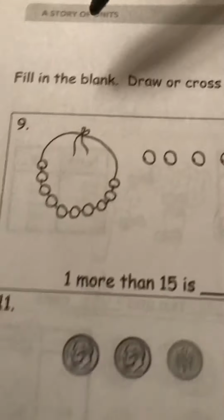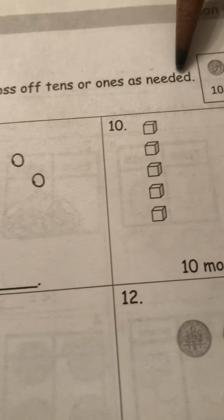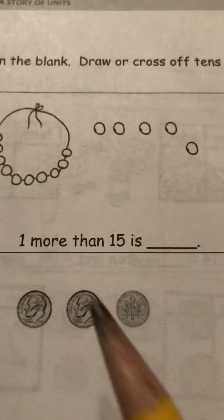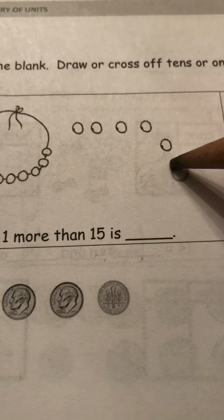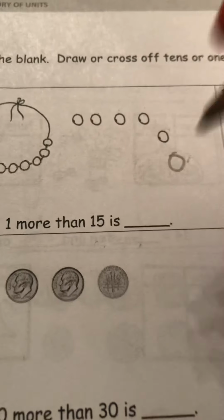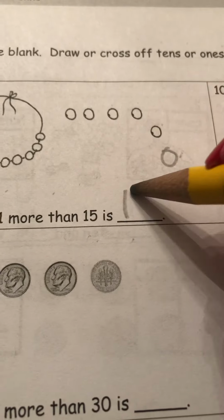Okay. Turn to page 26, and we're going to do the other side of the problem set. The directions say, fill in the blank, draw or cross off 10s or 1s as needed. So here they gave an example. 10 more than 25 is 35. And so they added a dime, another 10. Okay, the first one says 1 more than 15 is, we have to add one little circle. So now we have 10, 11, 12, 13, 14, 15, and we count that one, 16. 1 more than 15 is 16.